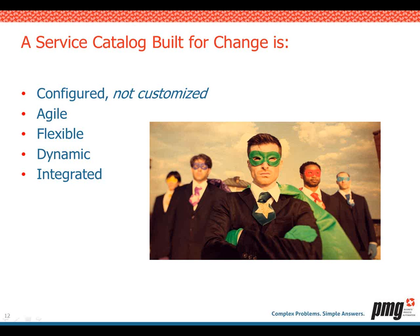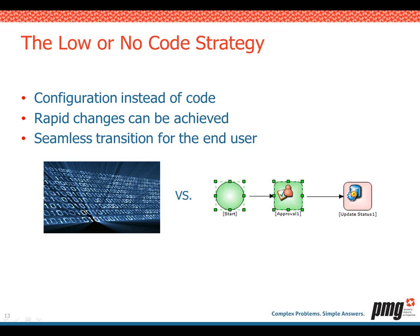So a great place to start is with a low-code or a no-code strategy. A service catalog that is built to change can be configured instead of customized, and this allows for rapid changes to be made. Changes to the user interface, to the request forms, or even changes to workflow automation can be made in minutes or hours, as opposed to weeks or months. Configuration changes also allow for seamless transition for end users and fewer disruptions to the enterprise.